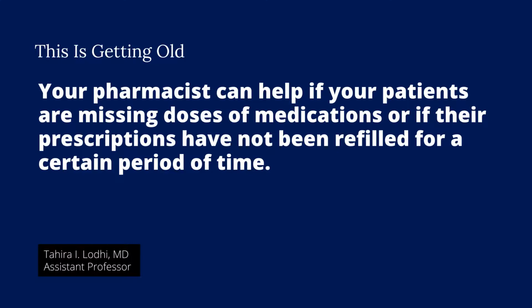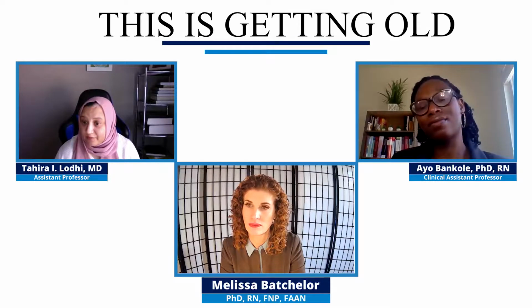Your pharmacist can also help you if your patients are missing doses of medications, or if their medications have not been refilled for a certain period of time. You better go back to your patient and make sure they are taking their medications as prescribed. Reevaluate the medications. It should be every provider who does that at their level. Make sure the medications are being used as prescribed. But I think this responsibility falls more on the physician who's prescribing the medications.